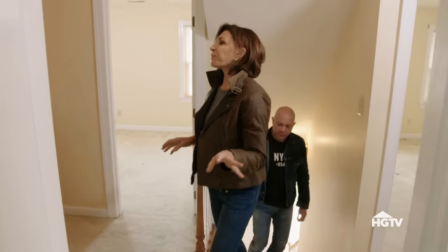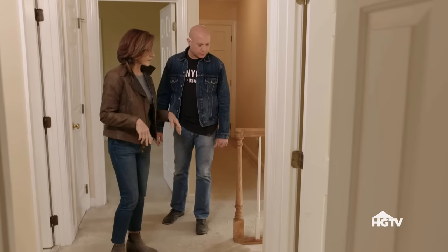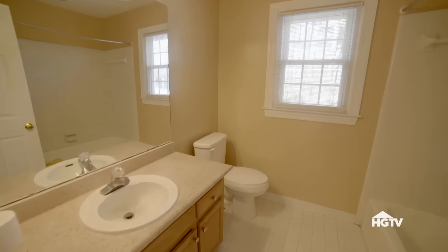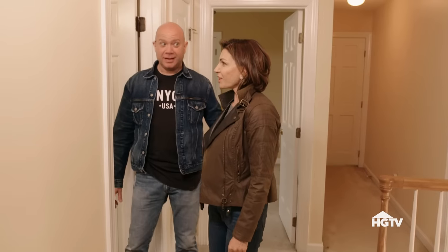All right, so first thing off the top, we're replacing all the carpet, including the stairs, obviously. Number two, we're going to upgrade the main bathroom. So the fixtures are staying exactly where they are? Everything stays where it is. Oh, you're really watching the budget.